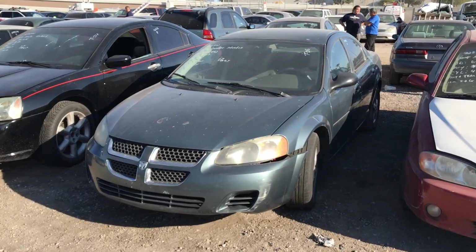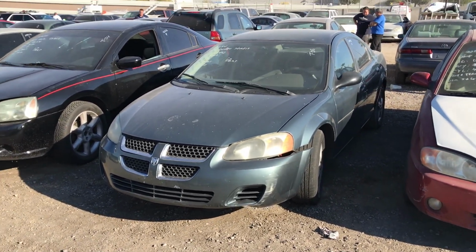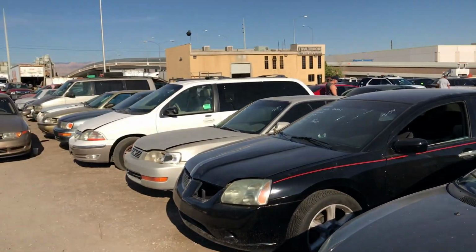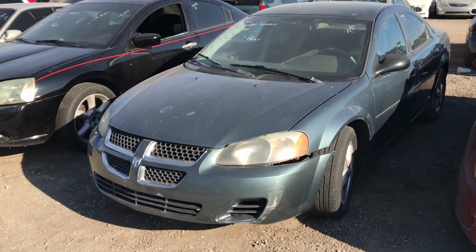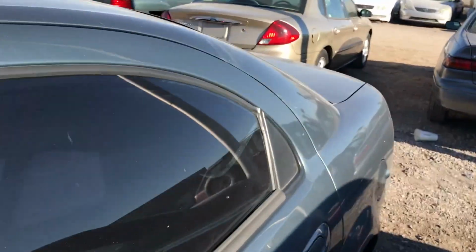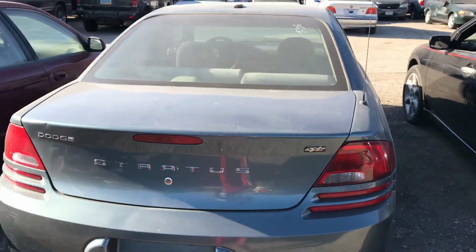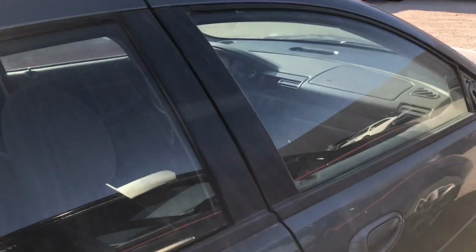Next up, we got a 2006 Dodge Stratus, 150,000 miles. This one actually does not start as well. Wow. Okay, so I'm guessing all of these cars on this row are no start, so we'll just keep that fast. We'll just swing you around the car real quick. Little boo-boo here on the front. This one actually is probably gonna go to the junkyard for about 250 bucks, 225 bucks or so.